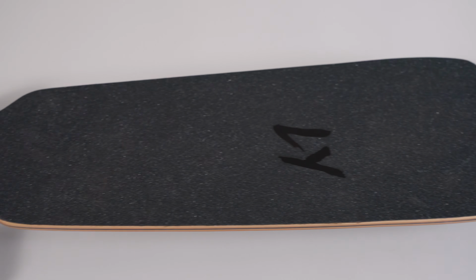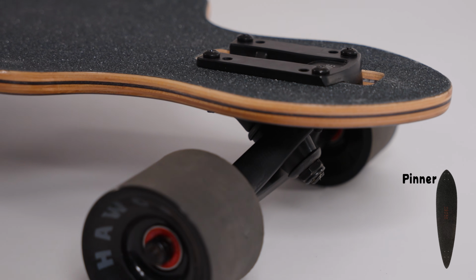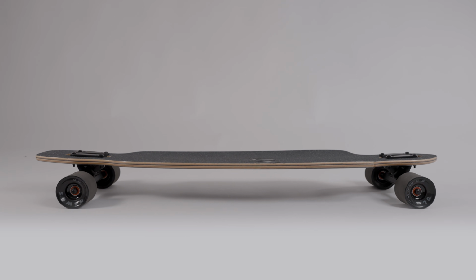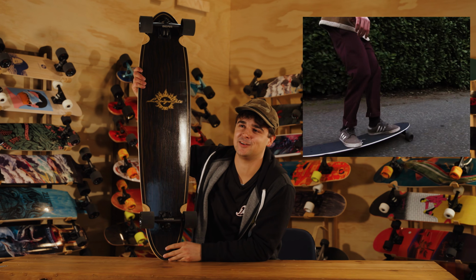This thing was originally cut out of the pinner. One day we had some pinners laying around and we just thought, hey, let's try drop mounting these bad boys. And now, over a decade later, here we are with the Battle Axe. Jacob Lambert's favorite board. I would say so. I remember we went on a trip with him. He kept riding this thing. He was like, it's the best board ever.